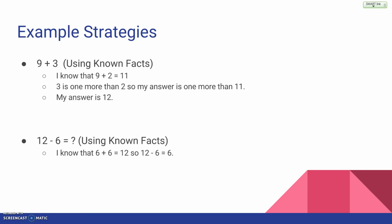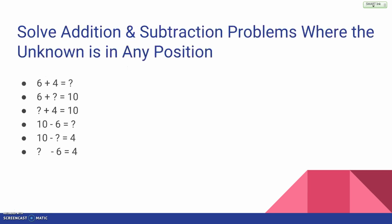So in all of these, we're using what we already know to figure out something new. And that's where real learning happens. When we can take something that we already know and connect it to something we don't know in a new situation, that's where our brain is growing. It is physically building a connection in your brain. And that's when real learning happens, when we make those connections.